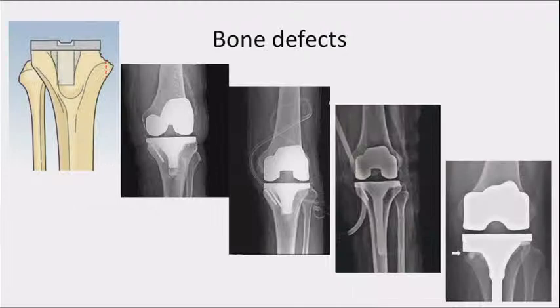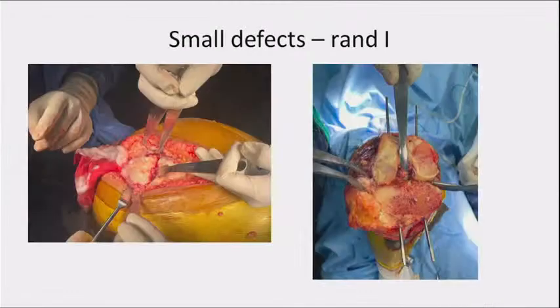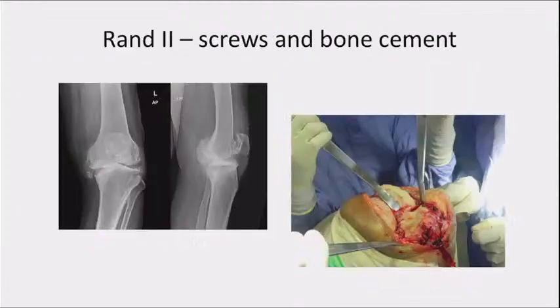The simplest thing is to do a reduction osteotomy, and the next is, if the defect is between 5 to 10 mm, you can put a screw and then fill it up with cement, or you can use the posterior condyle of the femur with screws and reconstruct it. That's what we were doing. Now these days we are adding a small stem for that as well, and if you have the affordability, then you can use wedges as well. Let's go with the examples. Small defects, probably with your cuts and reduction osteotomy, you'll be able to get away with that.